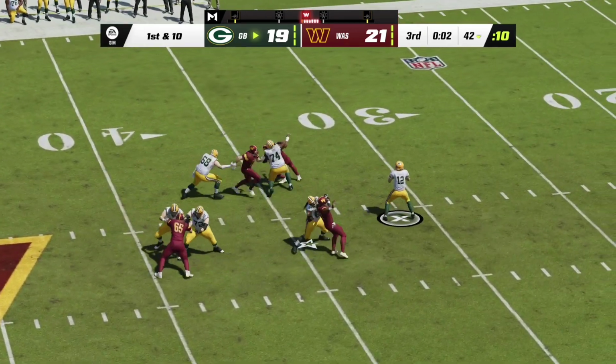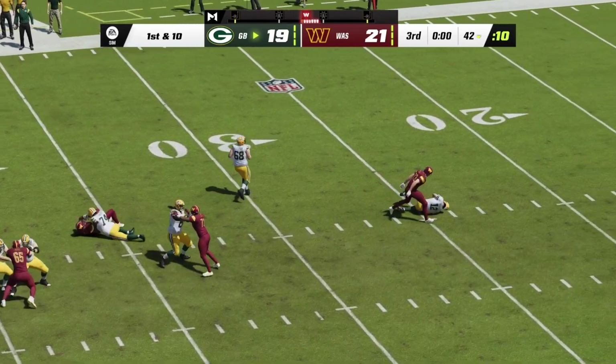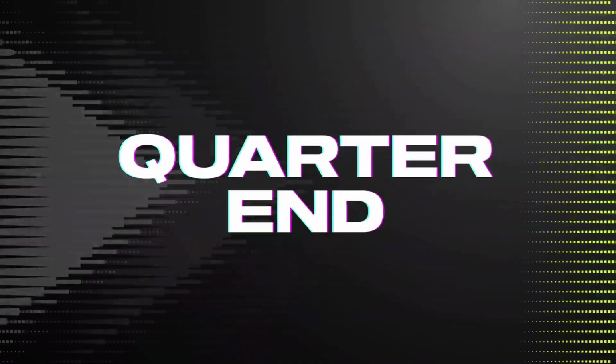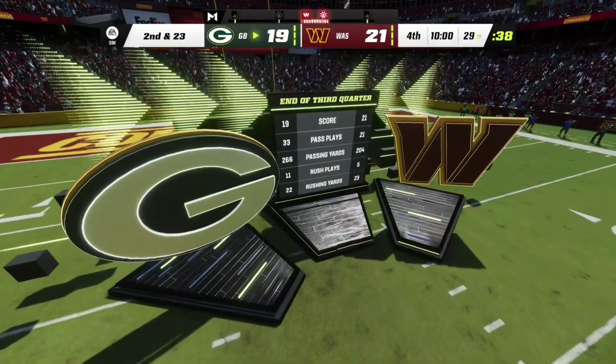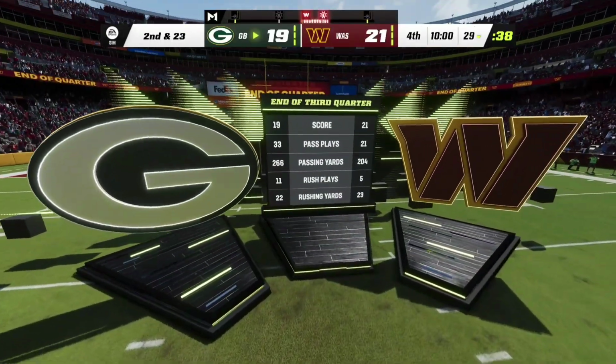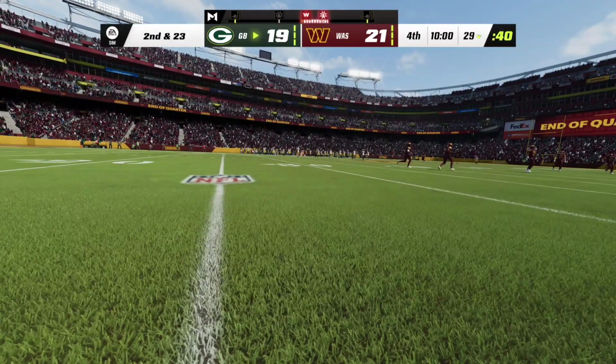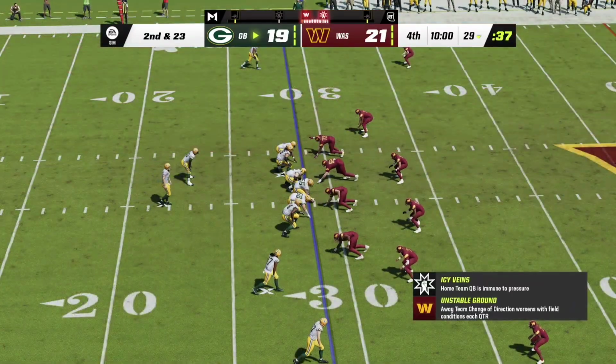Rodgers to throw once more. And he's going to lose yardage here, as they will switch ends as time has run out on this 3rd quarter of play. 3 quarters have come and gone. This is the National Football League on EA Sports. Back now at FedEx Field.